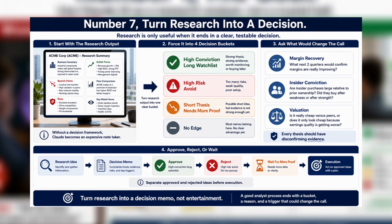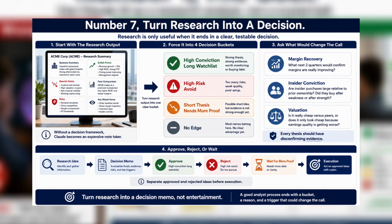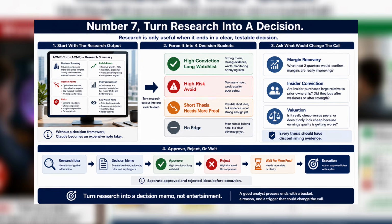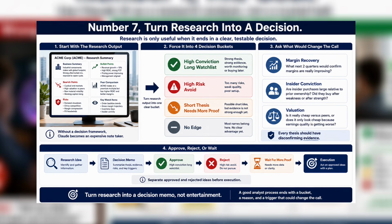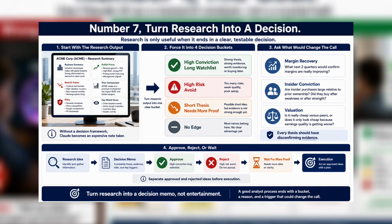This is how you stop treating research like entertainment. You turn it into a testable decision memo. In the competitor video, approved and rejected trade ideas are separated before execution, and that is a good institutional habit to keep even in a smaller personal workflow.